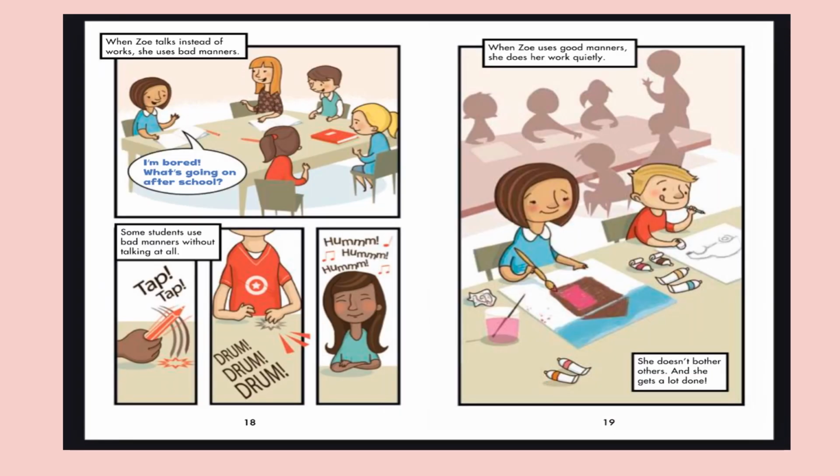When Zoe talks instead of works, she uses bad manners. I'm bored. What's going on after school? Some students use bad manners without talking at all. Tap, tap. Drum, drum, drum.